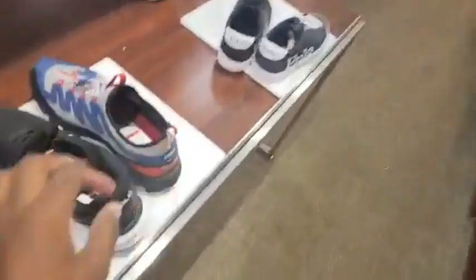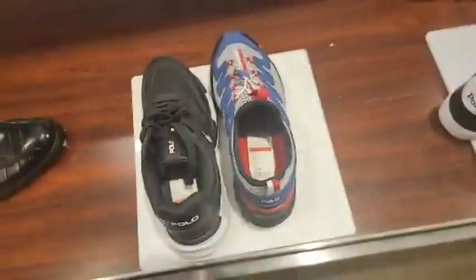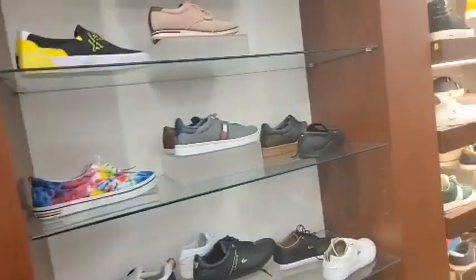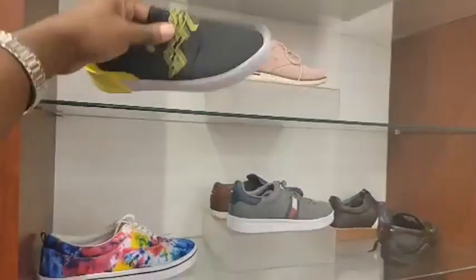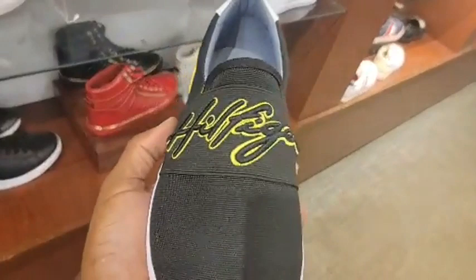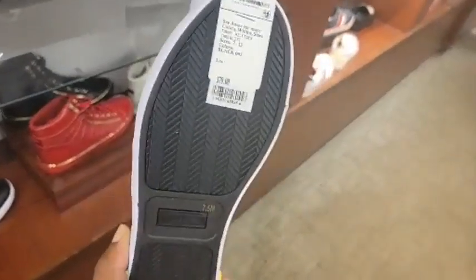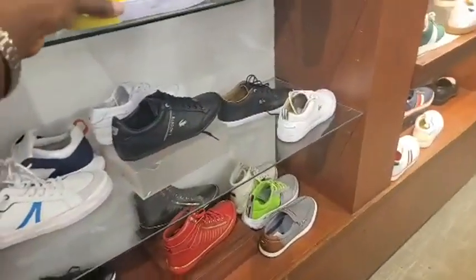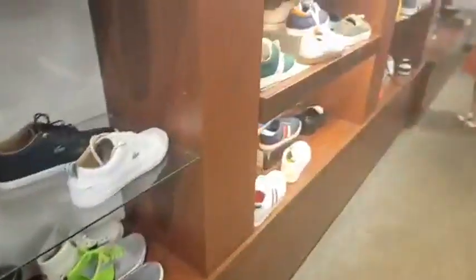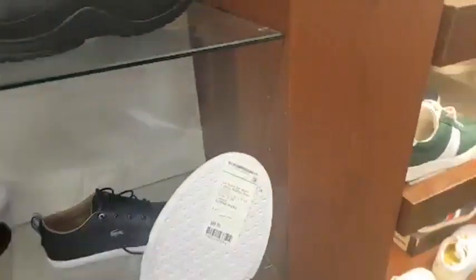Really nice. And it costs how much? $169. That's how much it costs. It's Tommy Hilfiger. Just making those designs. Tommy Hilfiger. And it costs how much? $79. Lacoste. It's $89. $89.95.